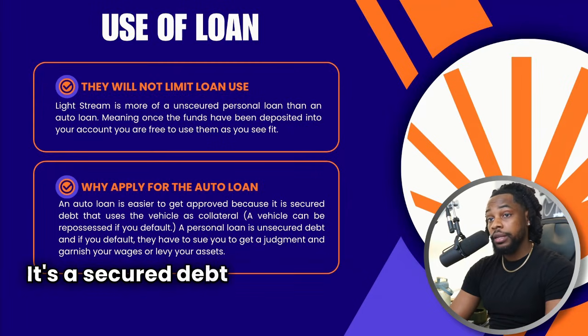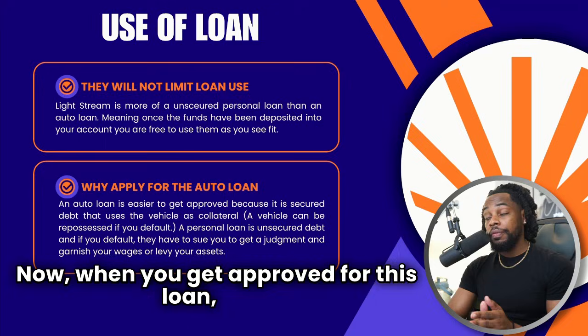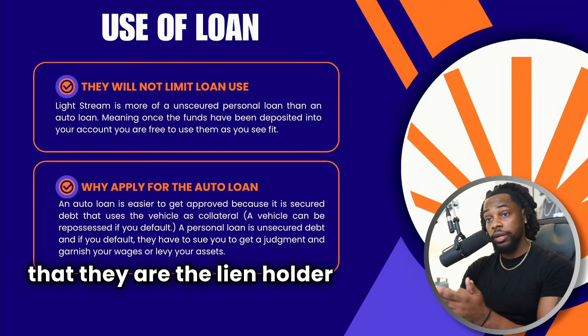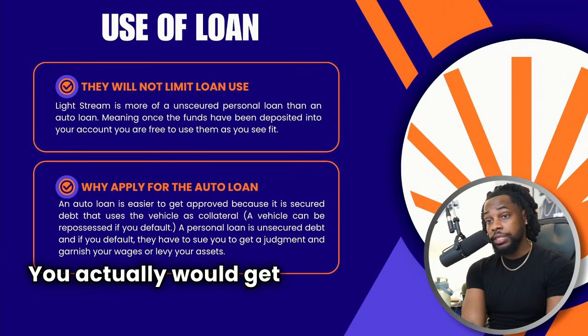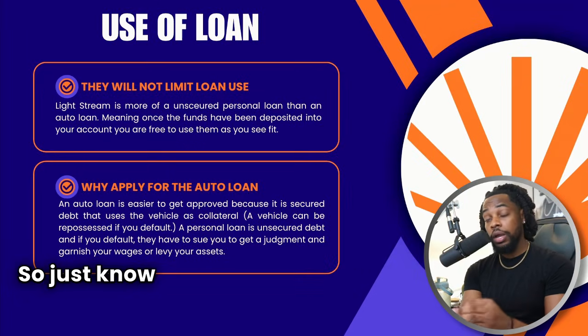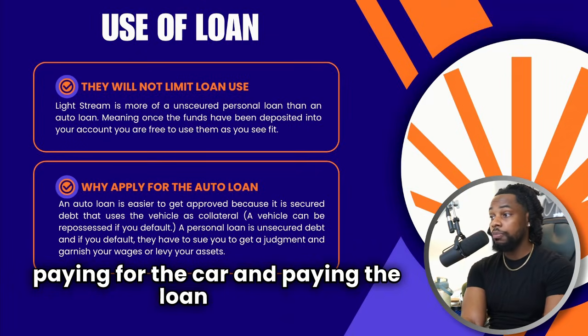It's a secured debt with the vehicle being collateral. Now, when you get approved for this loan, they actually say that you are not supposed to put that they are the lien holder of this loan. You actually would get the title for your car if that's what you were using it for. So just know when you're doing this, you're actually just paying for the car and paying the loan back.